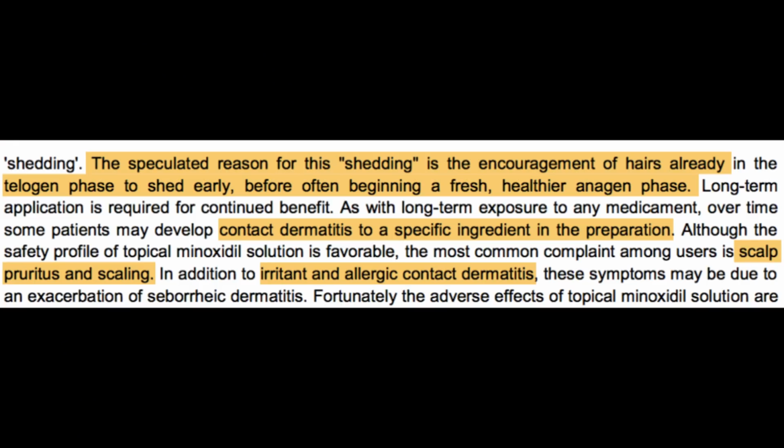So what's happening with minoxidil is that it's keeping the hair follicle longer in the anagen phase, which is the growth phase, and shorter in the telogen phase. Okay, now another thing you'll notice that we're going to get into soon, actually let's get into it now. Let's get into the side effects. The speculated reason for this shedding is the encouragement of hairs already in the telogen phase to shed early before often beginning a fresh, healthier anagen phase.